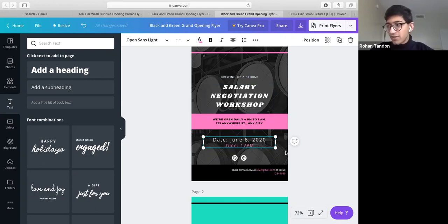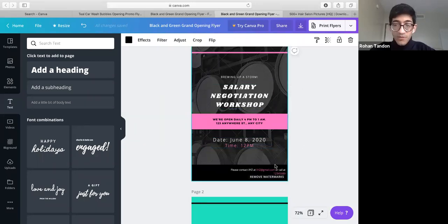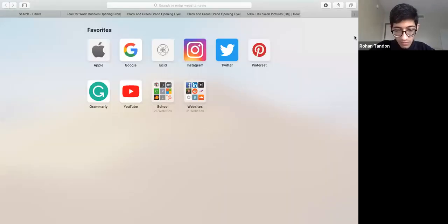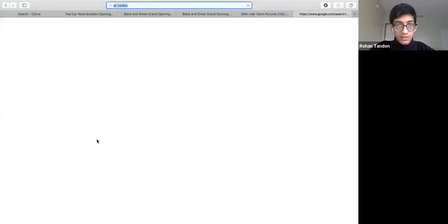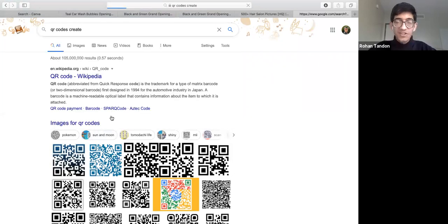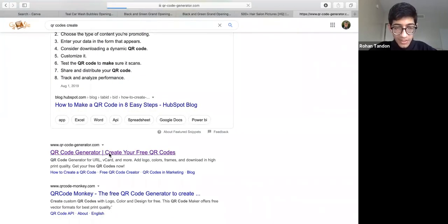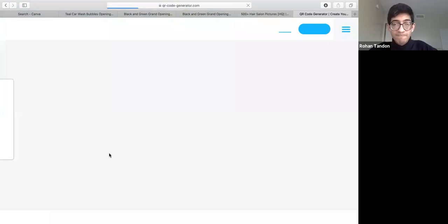Agreed. So some things to have: definitely place, date, time, and the title of whatever event or thing you're trying to promote. One thing that has been trending recently is using QR codes for a website. You can literally search QR codes, create, and use a QR code generator to create a QR code for your link.